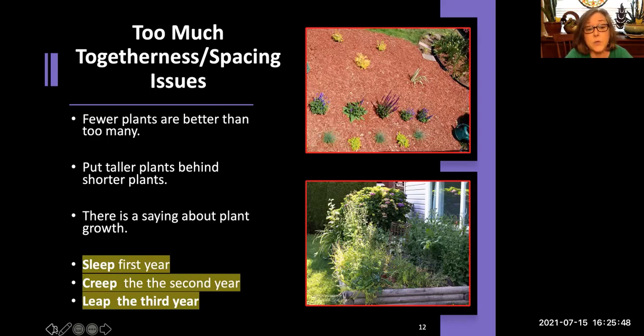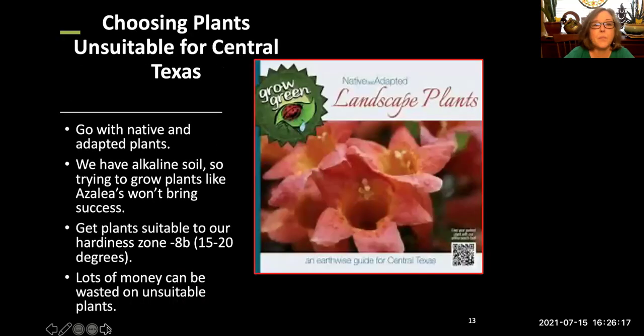There is a saying, which really holds true, that the first year a plant sleeps, meaning that is the time that it's putting down roots, it's putting down its base, so you're not going to see a lot of foliage growth. The second year it creeps, you're going to see a little foliage growing. It's going to get a little bigger. And then the third year is when you'll see it bolt and really start growing to its mature size. So sleep, creep, and leap.